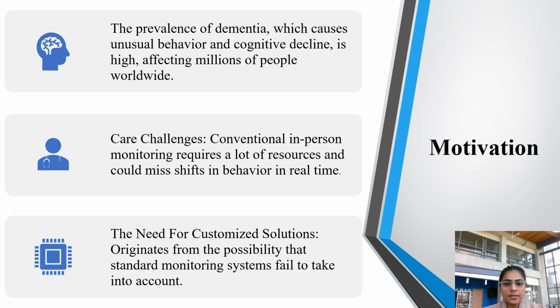About the care challenges, conventional in-person monitoring is required, but it requires a lot of resources and could miss shifts in behavior in real time. The need for customized solutions originates from the possibility that standard monitoring systems fail to take into account individual differences. Now, my batchmate Aman is going to explain the next slide.